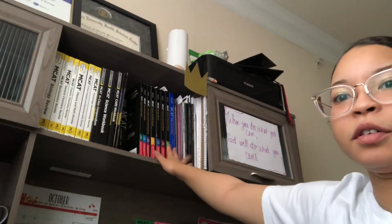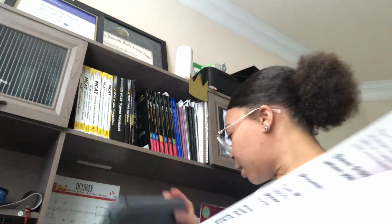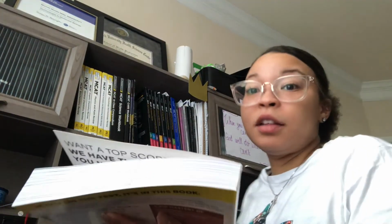Y'all see that? So these are my Kaplan books, and those are note cards, and these are all the Princeton books that I just got today. Okay, so the first one, this is in order of how I opened it out of the box. This is the biology one. This thing is hefty. Maybe I'll insert the clip of my reaction to opening this, but I was low-key intimidated. No, high-key. So this is the biology book, MCAT review.